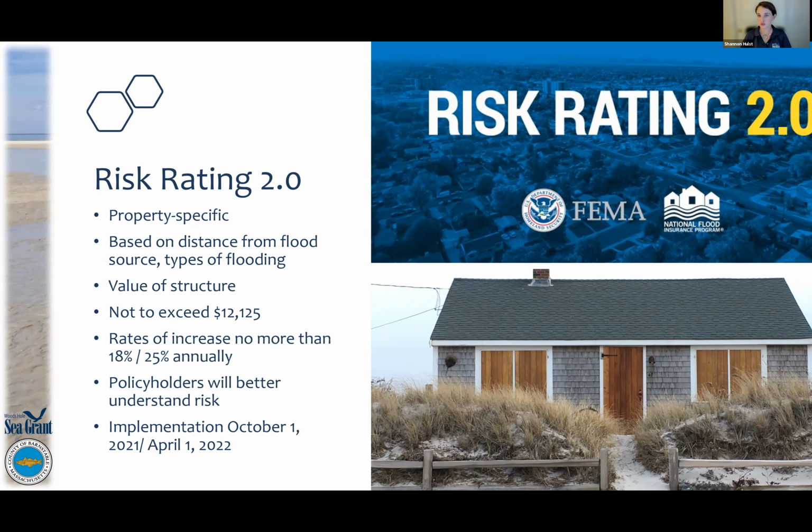It also looks at the value of the structure. So a structure that would cost $100,000 to rebuild is going to be charged a lower flood insurance rate than a structure that would cost $1 million to rebuild. FEMA is trying to build equity into their flood insurance rating. So that is how they are doing that, by looking at the value of the structure. No individual policy is to exceed $12,125. That seems like a lot, but there are some policies that pay nearly $50,000 a year in their flood insurance cost. So that is going to change and drop that down.